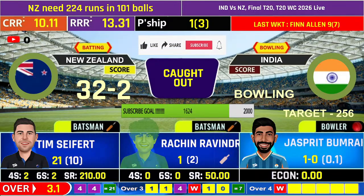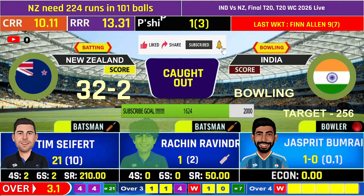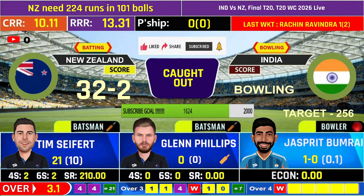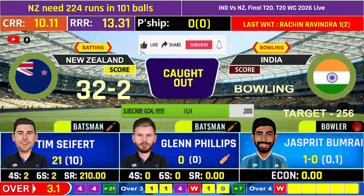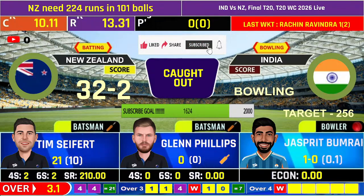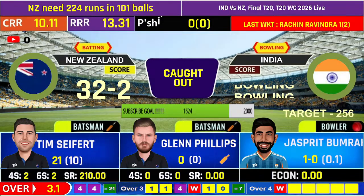And this is a brilliant catch from Ishan Kishan. Charging in, wasn't quite there, had to dive forward, bounces up, holds on to it, even though his hat was over his eyes, he couldn't see a thing. Just felt for it, knew where it was, took it. Bumrah strikes early. New Zealand have lost 2. Ravindra goes very quickly tonight. Out for the 1, and New Zealand 32 for 2.